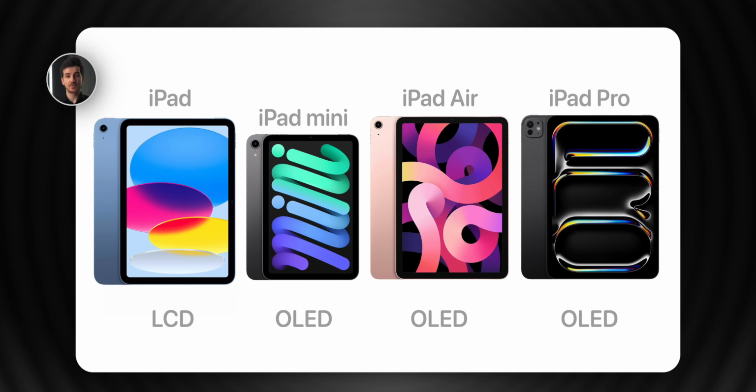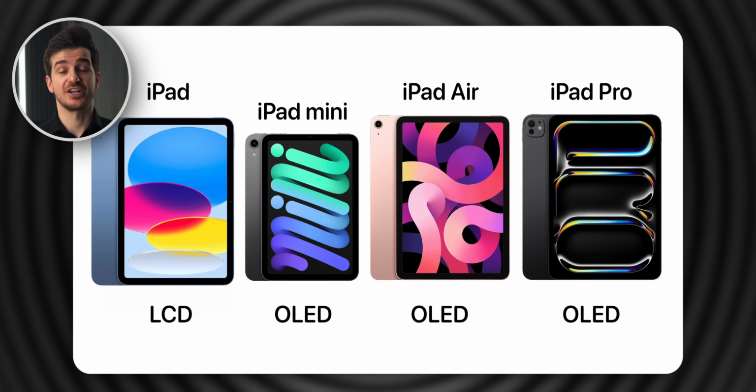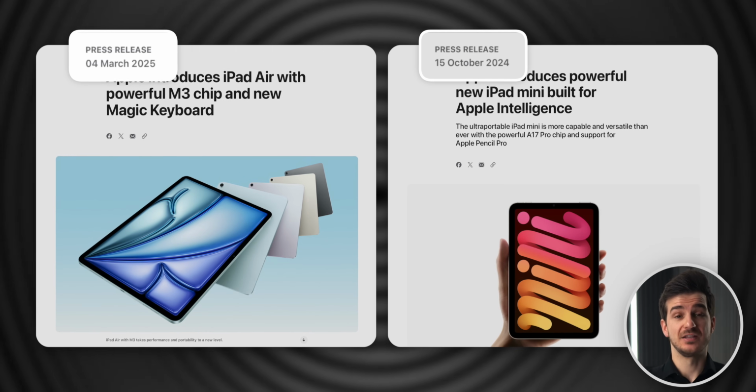So by launching the OLED mini alongside an OLED Air, Apple would definitely make its tablet lineup a lot cleaner, with all models apart from the 11th gen base iPad having an OLED display. However, I would be personally surprised if Apple actually launched both iPads at the same time, as they usually tend to upgrade the Air and the Mini at different times.